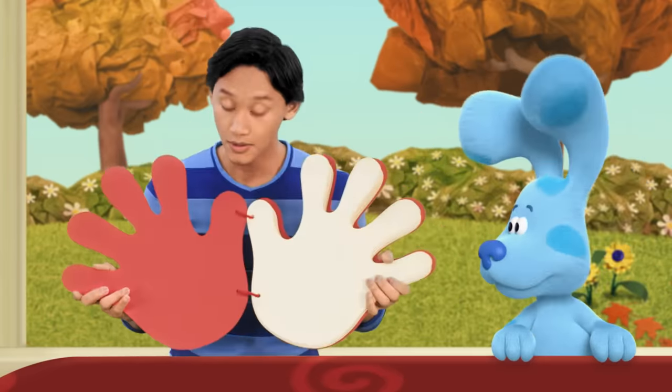Now that you're an expert color finder, let's see if we can help Josh find the climbing wall's yellow color. How about this? Is this yellow? No, that's green. How about this color? Not quite. That's red. Let's try one more. Is this the yellow climbing wall? Yeah, you got it! Great work, team! Cool! Okay, we got this!